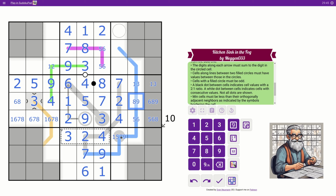What about this one? 16. Now maybe we should look at this one. That's easier, because 16 is 9 and 7. Well, we can't put the 9 here, so this is 9. Yeah, it's much easier. And this is 7. Okay, which gives us the identity of this.